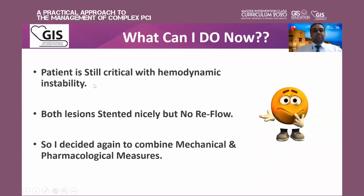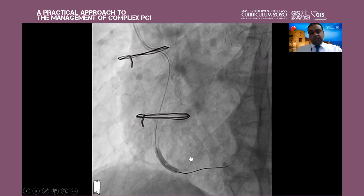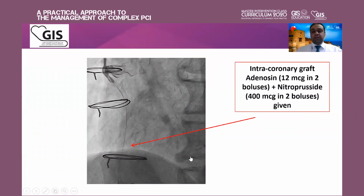So again, I'm stuck. This patient again is still critical. Both lesions were stented nicely, but no reflow. So I decided at this stage again to combine mechanical and pharmacological measures: recurrent ballooning for the distal and proximal stents mechanically, and I also administered intracoronary graft adenosine 12 microgram and nitroprusside.